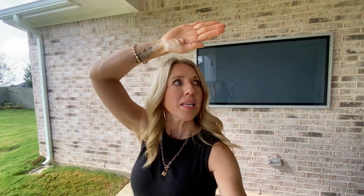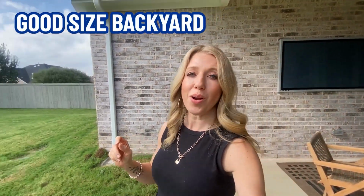Okay, here we are outside in this beautiful home. I love this back porch. It's a little bit more square than some of the other ones that I've seen, and there's even enough space here for a television because it is covered a little bit more further out than some of the other ones that are longer. So I really like that. This is actually a really good sized backyard compared to some of the other homes that I've shown you, some of the other homes that I've done videos on. This is really a good sized backyard.